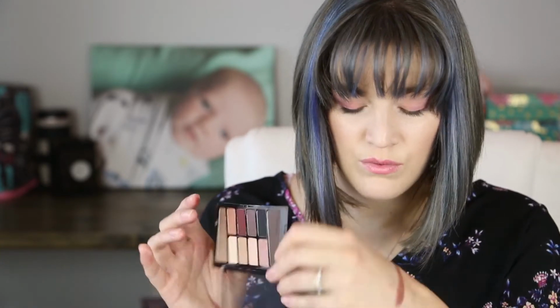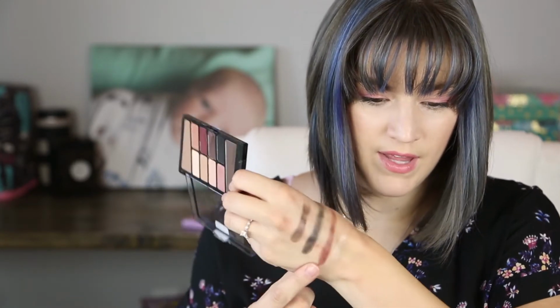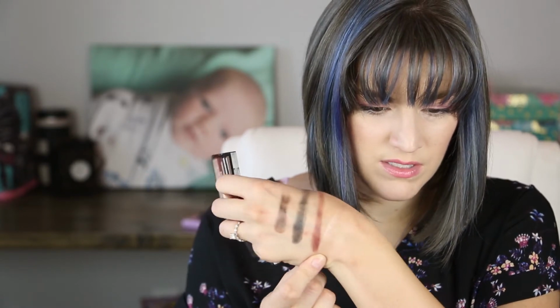I don't get it. I don't know why people are going gaga over that. Like, this shimmer is not, I don't know. I've used it a couple of times. I'm not impressed. This is another one from BoxyCharm.